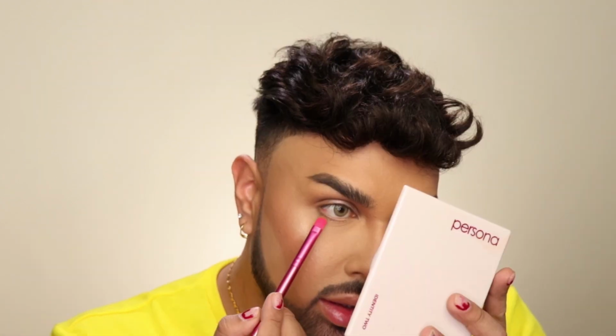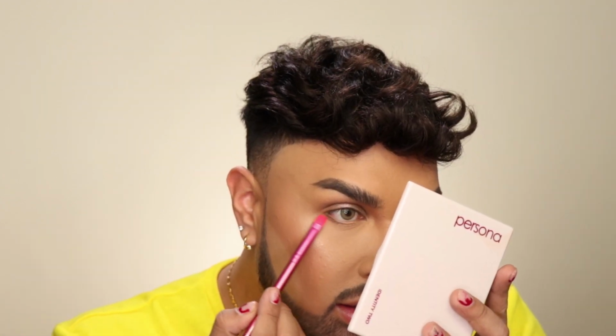I don't want anything too crazy, so I'm literally just gonna stay really, really close to the lash line. And you guys can see how it just brightens up my eye. It just gives us a nice little pop on our eyelid. I'm gonna go back in with this brush. This is from the Nabela and E.L.F collab. I'm gonna pick up that same shade, Loyal, and I'm just gonna blend this underneath my lash line.